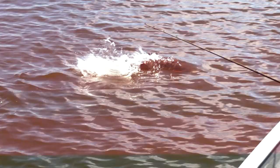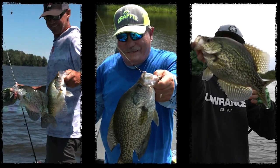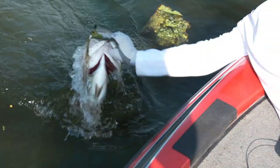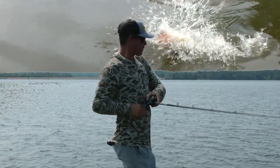Got him! Look at that big fella right there. Oh my goodness. Woo! Look at that slab of rooski. There we go. First one. Oh, that's a good one there.